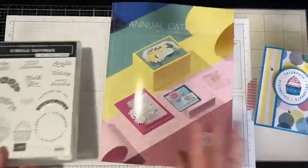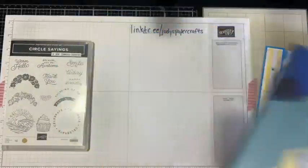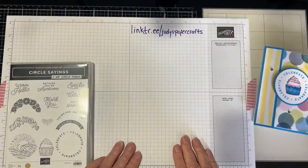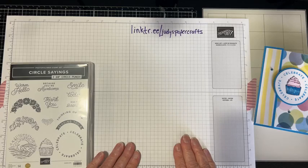That's the word I was looking for, seashells. We just came back from the cottage yesterday. I'm still kind of in cottage mode. So anyways, we'll get going here.